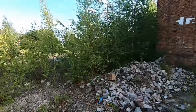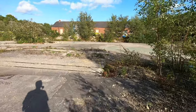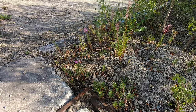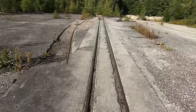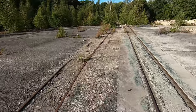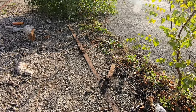Coming out of there, it gets even better. We've got more of that narrow gauge rail. So it's severed off just there. But looking back this way, it appears that it also split off to two separate lines that probably only go as far as the end of this concrete area. So yeah, they finished there.